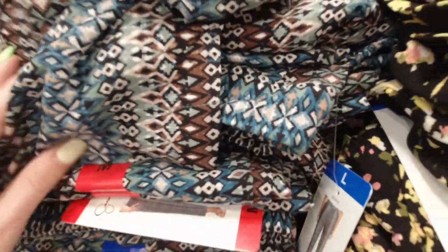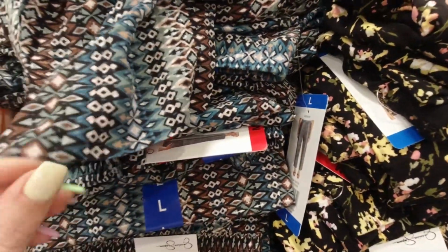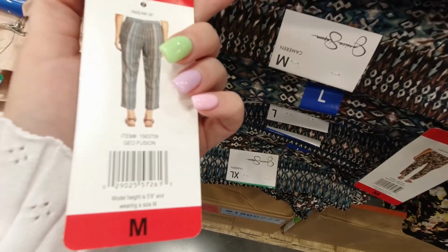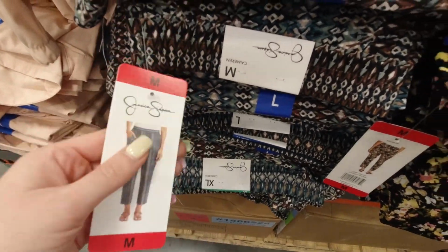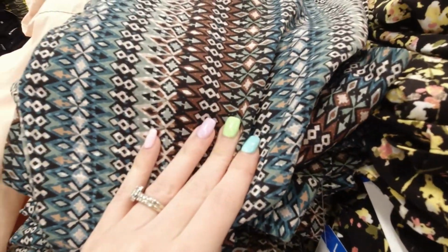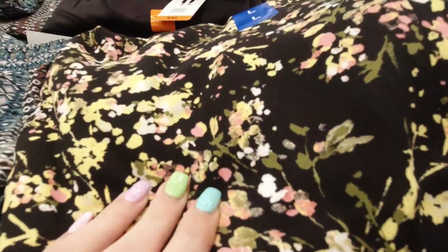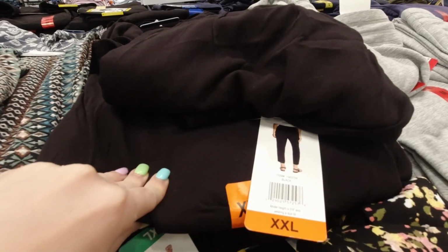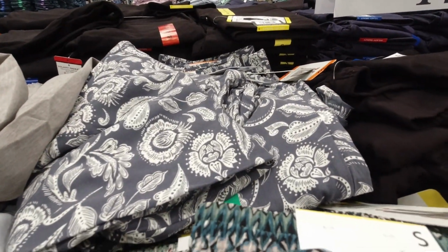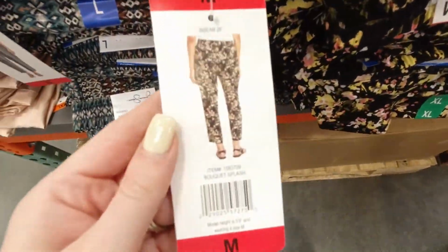These are Jessica Simpson pull-on pants. They're a really light, airy material for the summertime. They're only $13.99. And I believe they go up to a double XL. There's this print, this floral, black. And if you can see that print, cute.